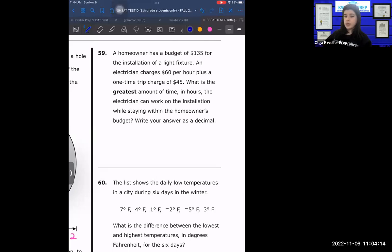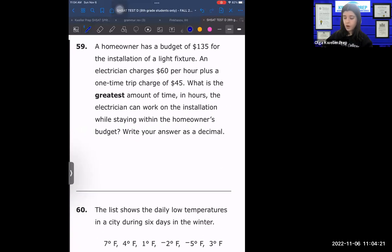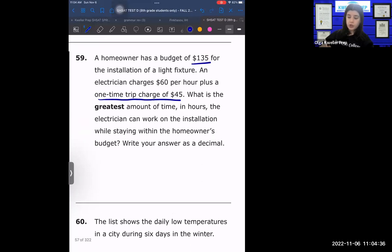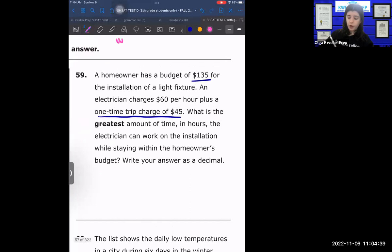It says, the homeowner has a budget of $135 for the installation of a light fixture. The electrician charges $60 per hour plus a one-time trip charge of $45. As you are reading this, you should be thinking of an equation in your head right away. Another big strategy with word problems is that you should be able to convert the word problem into a numerical expression almost instantly. That's the key to getting these right.